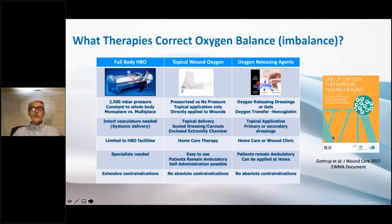So what therapies can correct oxygen imbalance? Well, we've already mentioned full body hyperbaric oxygen with 2.5 atmospheres of pressure, which is constant to the entire body. And we know monoplace versus multiplace chambers. It's limited to HBO facilities. This is certainly not a home-based therapy. Specialists are needed with special certification. And there are a number of contraindications and complications from this.